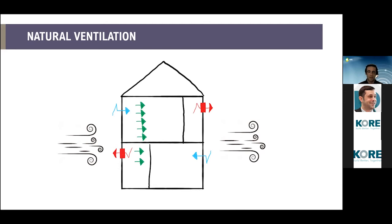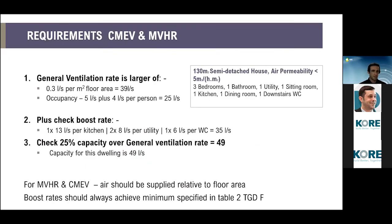The other thing is that the suggested air tightness of between 3 and 5 is something that's very hard to design for. It's not easy to say I want to achieve 3.5. So while it's possible in the regs, it's really not recommended.